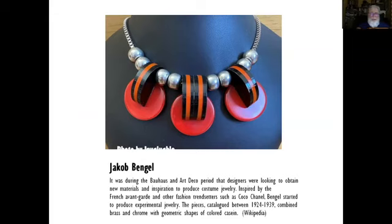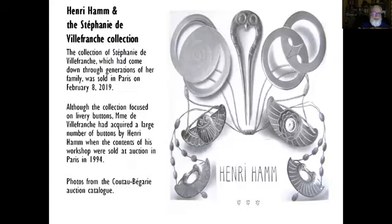So I mentioned also that many button designers were inspired to work with Casein, and of course, when I talk about button designers, I have to talk about Henri Hamm, who just inspires me. His work always surprises and delights me every time I see something. And so I definitely wanted to include him in this presentation.